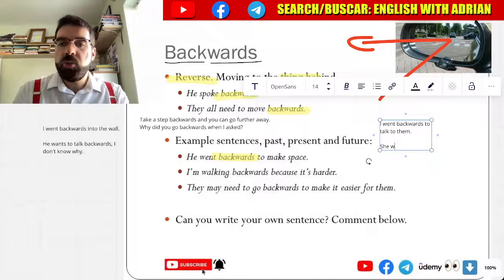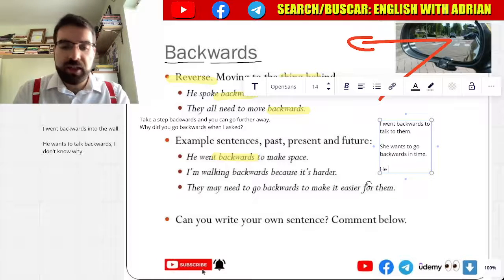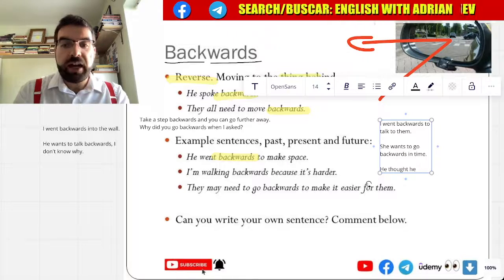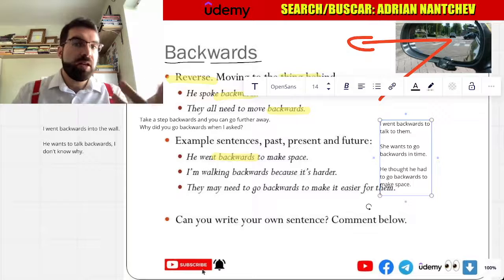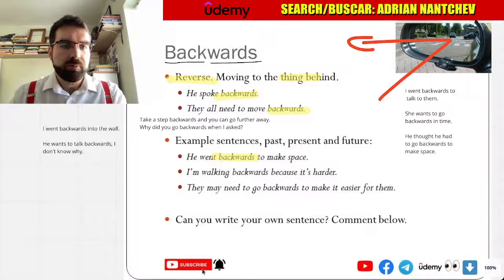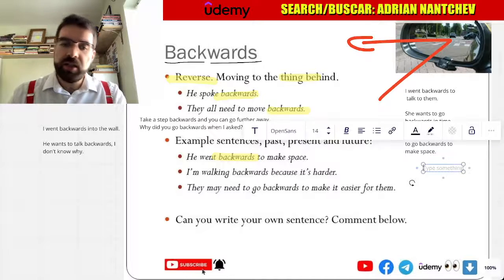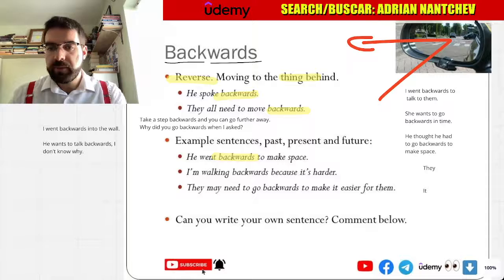She wants to go backwards in time. It makes sense. Okay. He thought he had to go backwards to make space. Yeah, okay, to make space. Makes sense. Yeah, very good. Yeah, so I, she, he, they, and it. Oh, let's change that actually.